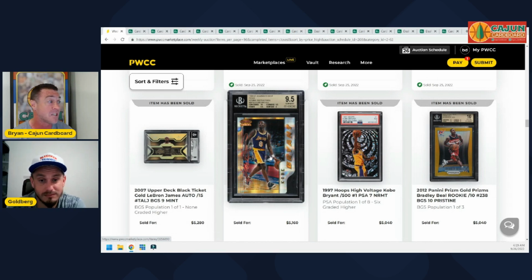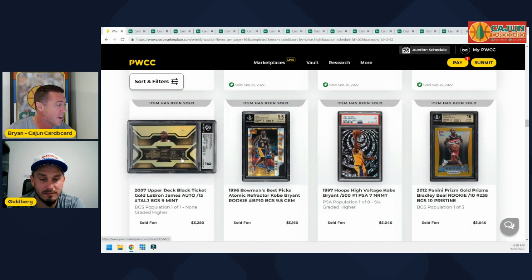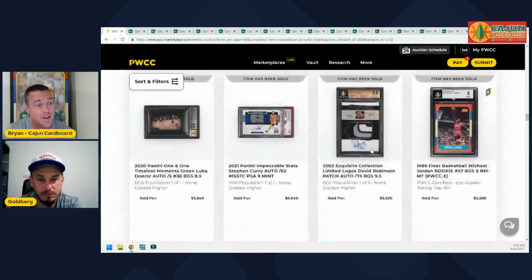But this is his 96 Bowman's Best Atomic Refractor in a BGS 9.5 mixed gem slab. It is die cut down here at the bottom, which I think is really cool. It's kind of a unique die cut where it's just that little bottom right edge right there. $51.60 for that one. We got Upper Deck Black Ticket, LeBron, on-card gold script auto, serial number to 15, $52.80. Jordan BGS 8 sells for $52.80.